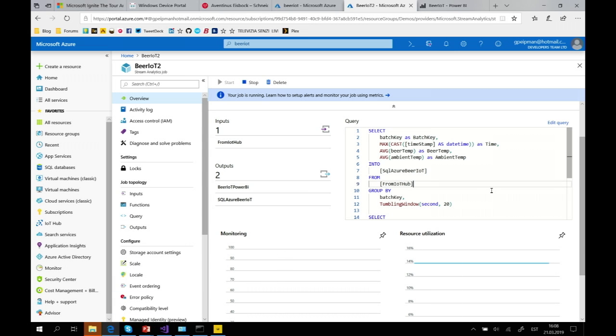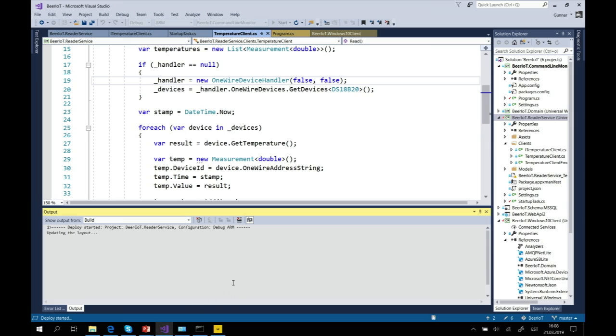Okay, you can see this query is like any other SQL query, and this tumbling window is the time window definition. Here I have set it to 20 seconds. So now let's see if we manage to get it to work or not. Okay, it's updating the layout.